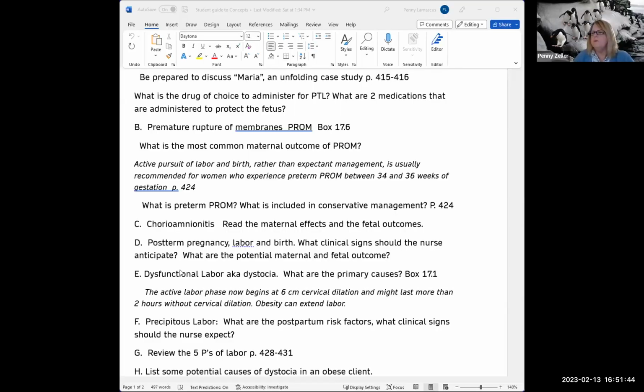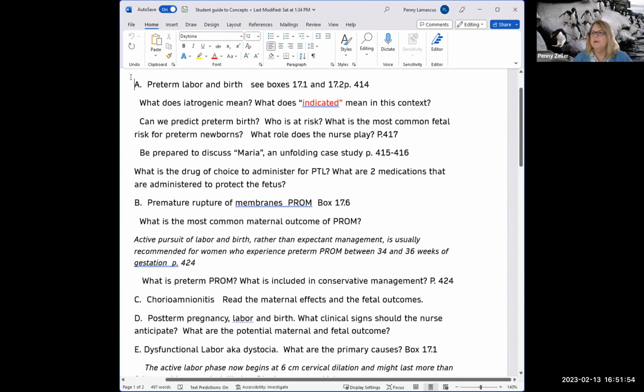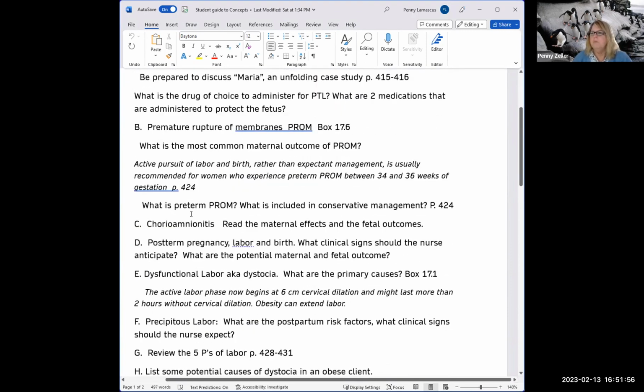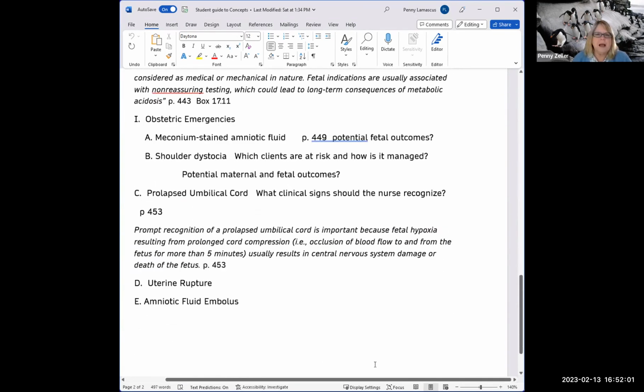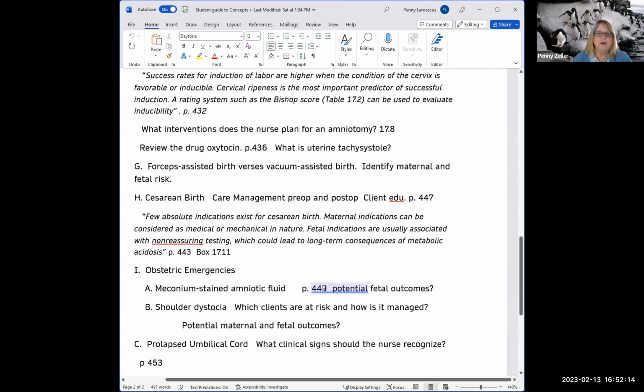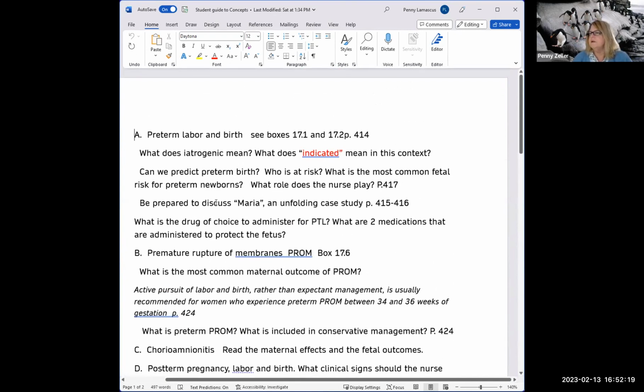This document I gave you, preterm labor, I went through all of it. Preterm labor, premature rupture, went through all the concepts of chapter 17 for you, and just gave you some guides as you read the book. What are things that are important? So this should really help you in going through this chapter, so you're not having to read everything. So do use that.